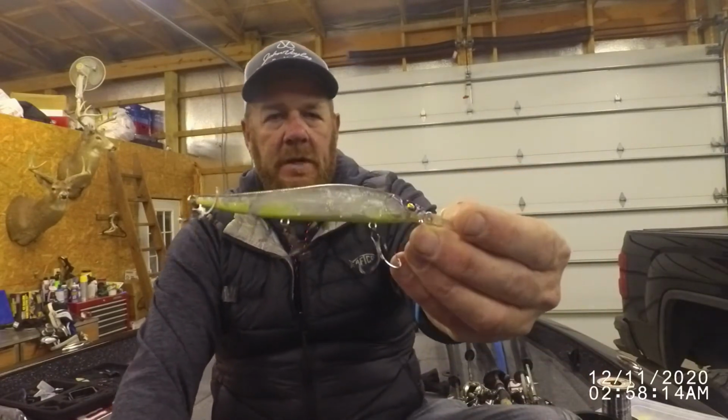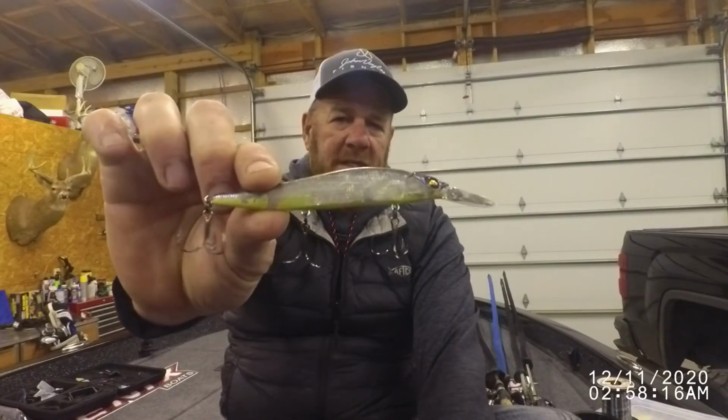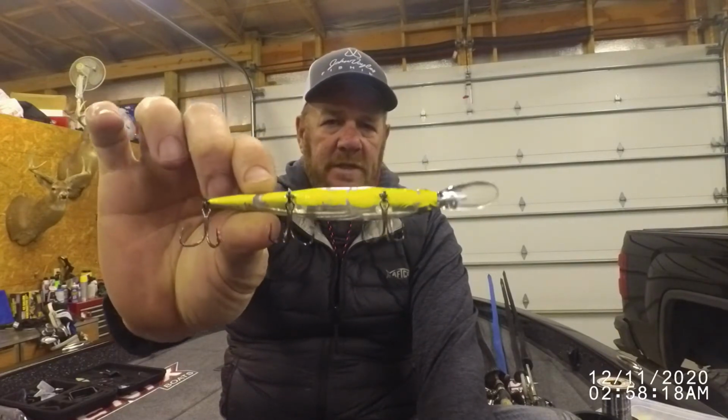Now on day 2, it was all about the jerk bait. The sun kind of came out a little bit, and I was throwing a Megabass 110 +1, an Elegy bone. That's kind of about the only color I throw in a jerk bait anymore. And I caught most of my fish on the jerk bait on day 2.